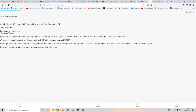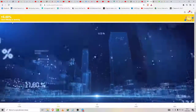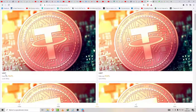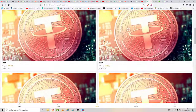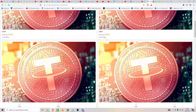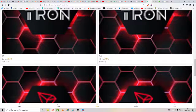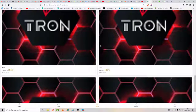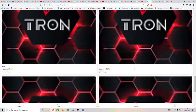Okay, so back, you have the option like trade. You have cloud mining. Cloud mining is working, plus 5% every day. Here you have the option like invest. You have a daily rate of 10% to USDT, even more. Cycle days: you have 2 months, 45 days, 1 month, half year. You also have TRX 20 days, 13 TRX. When you give more days, you get a higher rate.